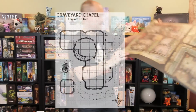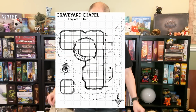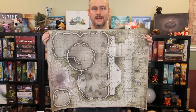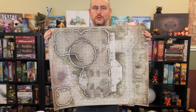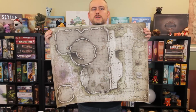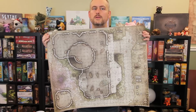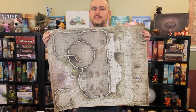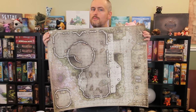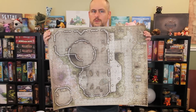Our next map features the Graveyard Chapel, an encounter area in Chapter 2. This map doesn't include reference numbers for the various rooms, but with only 6 areas, it's not hard to keep track. And this map includes all areas in the original Dyson Logos map from the book, with many more artistic details like the shattered stained glass windows on the floor.